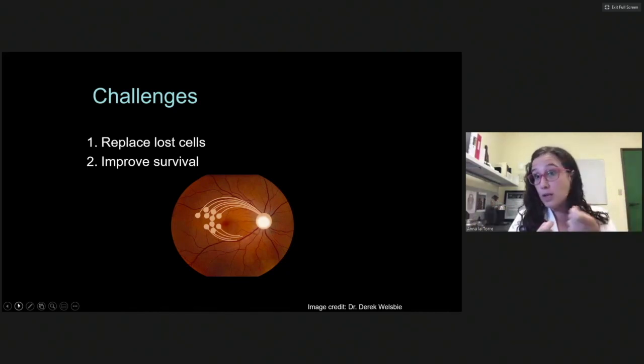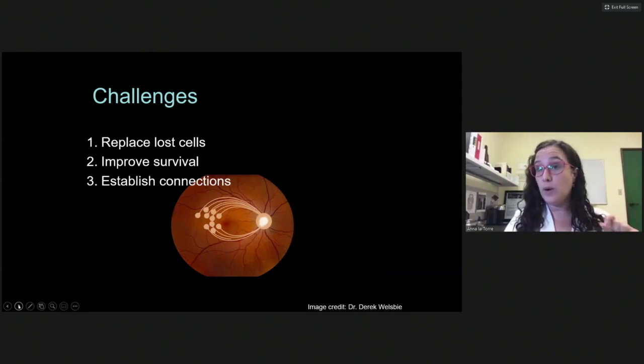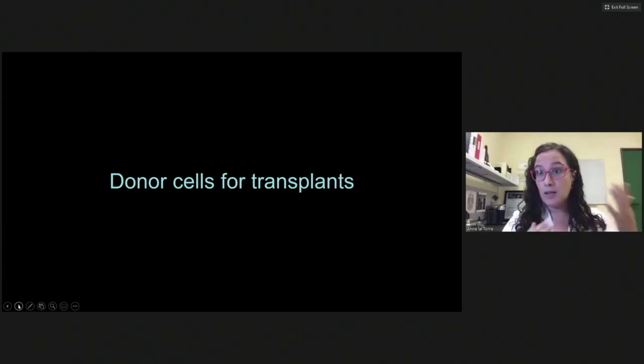And the cables should not go just anywhere. They should go towards the center of the eye, towards the optic nerve, and then grow all the way towards the right visual centers in the brain and establish connections with those parts of the brain. So none of these steps is simple, and we're trying to tackle them one at a time. So the first one is, where can we get donor cells for these transplants?